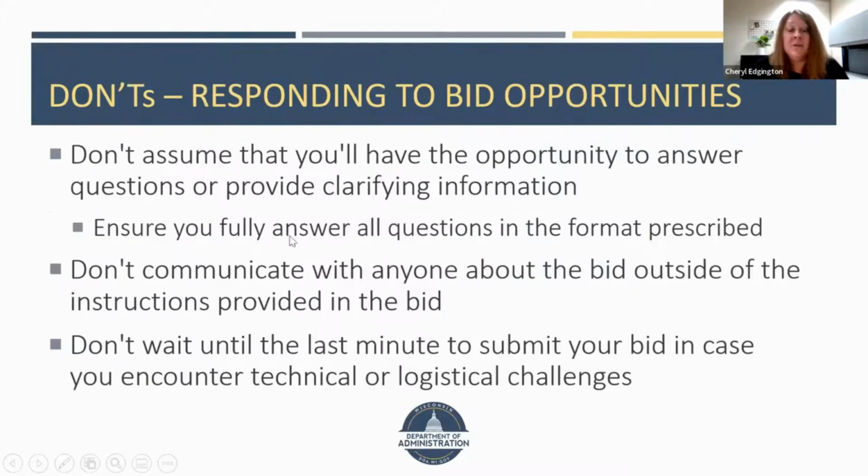On the flip side, we always ask that you don't assume that you're ever going to get the opportunity to answer questions or provide any clarifying information. So make sure you're answering all questions fully in the format that's prescribed. Don't communicate with anyone about the bid outside of the process that's been provided in the bid. This is very important because, again, to ensure consistent and equitable treatment of all vendors, we make sure all communication is handled in a very specific way, and we'll tell you about that in the bid.